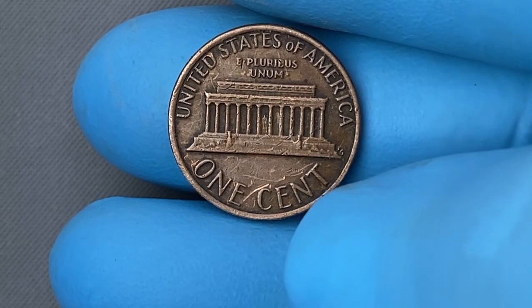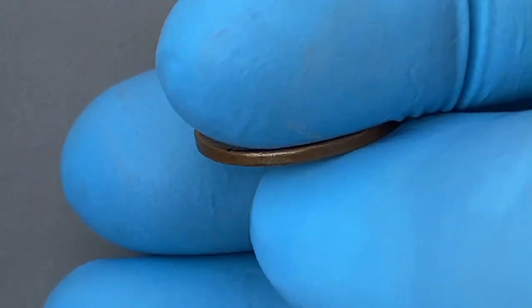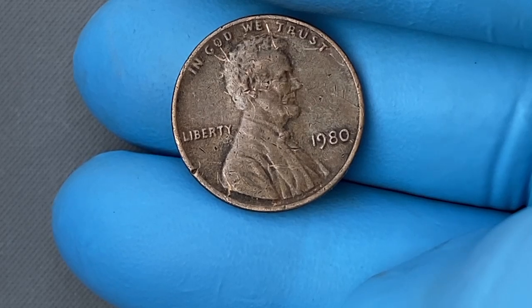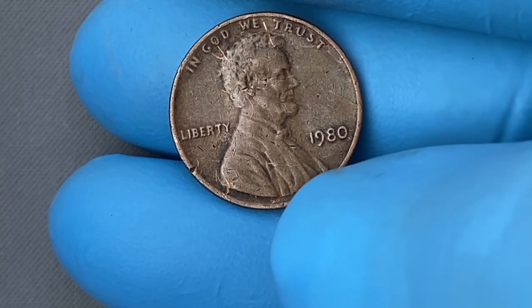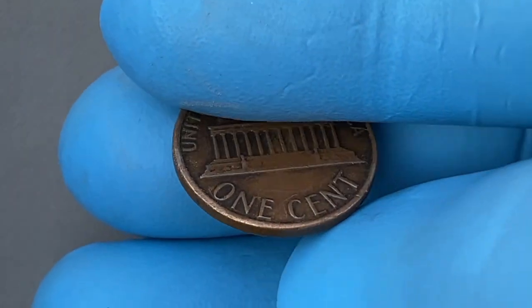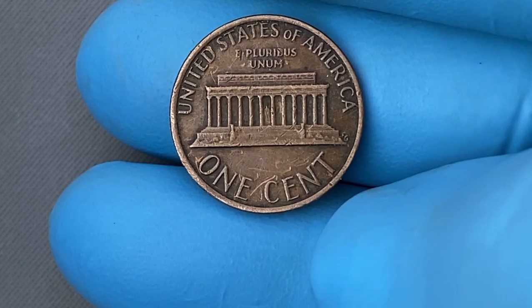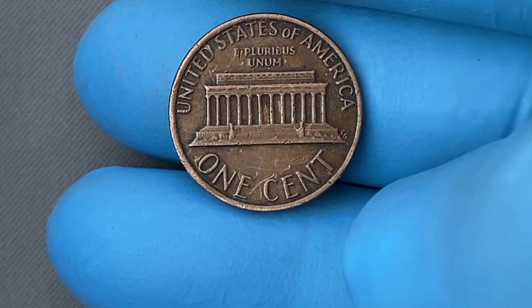So, if you're lucky enough to stumble upon one of these rare versions, you might just be looking at a goldmine. To give you an idea of just how valuable these rare pennies can be, some have sold for as much as $57,000. Yes, you heard that right, $57,000. And that's not the highest price. There are some incredibly rare 1980 pennies that have fetched up to a jaw-dropping $500,000 or even more at auctions, depending on their condition and rarity.